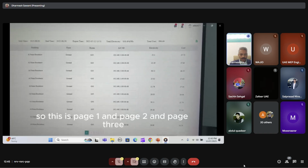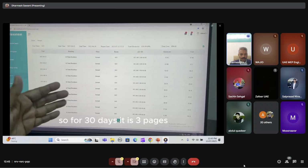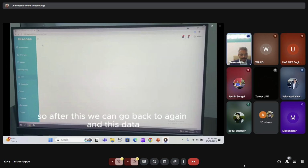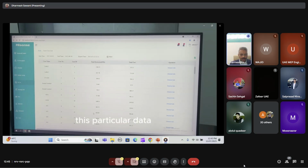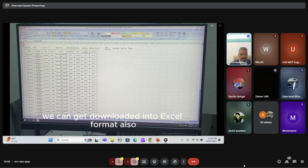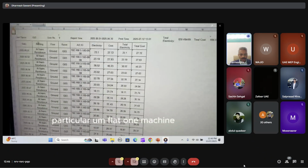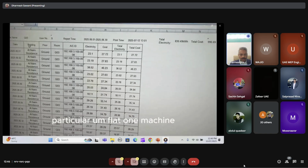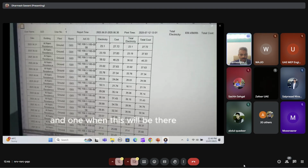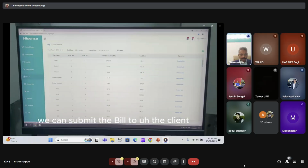So this is page 1 and page 2 and page 3. One page has 10 data, so for 30 days it is 3 pages. After this, we can go back again, and this particular data we can download into Excel format also. So this is the Excel format of that particular G3 flat, one machine. And when this is there, we can submit the bill to the client.